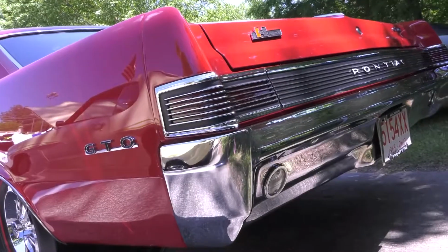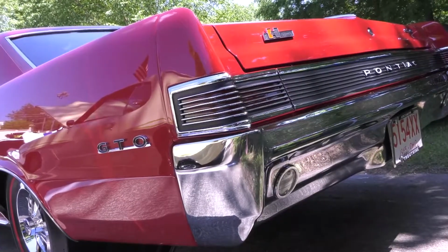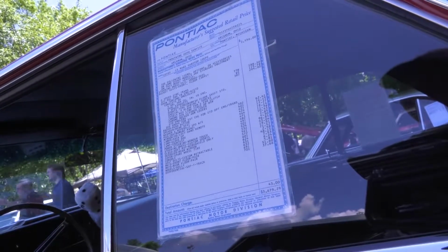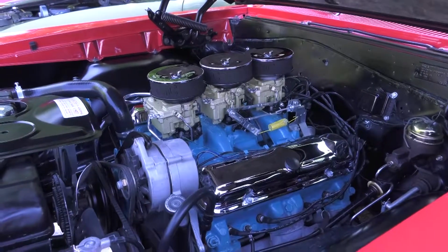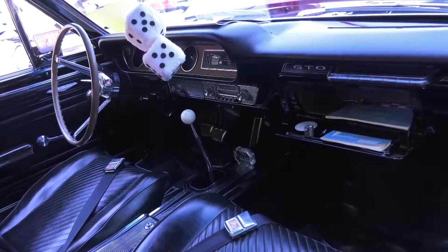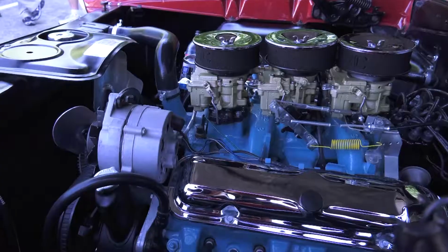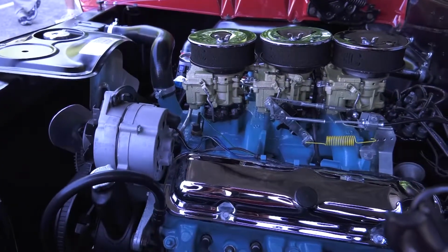When we first started down here, they probably had 20 cars. We were up top right in front of the motel, and it's grown and grown. A few years ago, they were going to not have this because they didn't have the funding. And it's blown up. This is one of the best Pontiac shows, other than probably Norwalk, that I go to, where there's probably 1,200 cars. This is one of the best shows that there is.